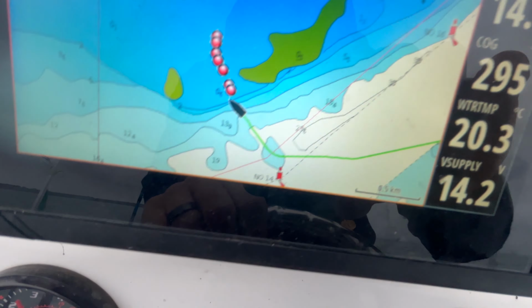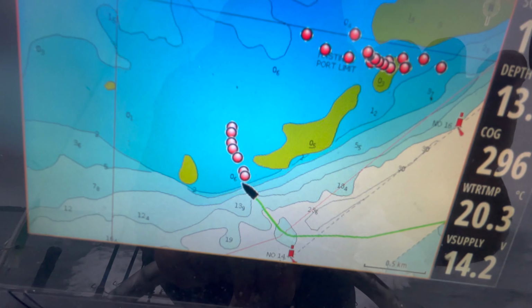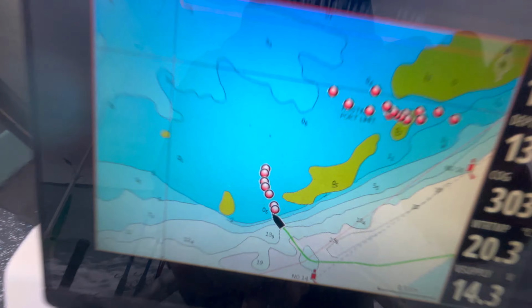Once I cross here, I'll read the tides and explain to you when I'm going to leave, because I'll make sure I'm crossing this on a 0.8. So just there, that's buoy 14, and then we're just going to run through and over that way. That's where I cross Middle Bank.